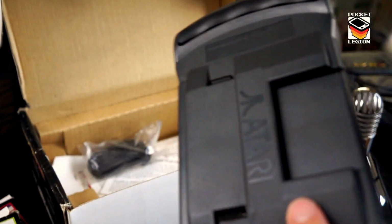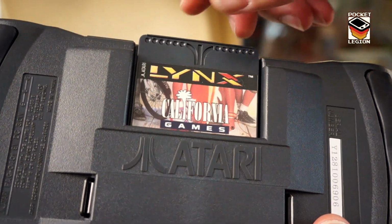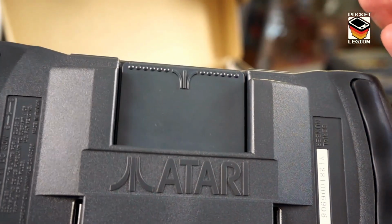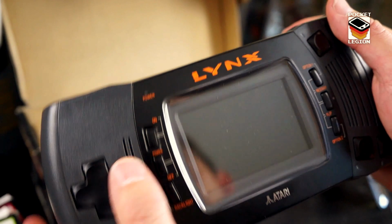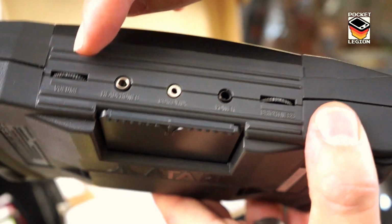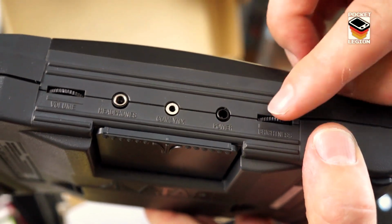So, kind of unusually for consoles of the time, you don't put the cartridge in with the box art facing out. For some reason, you place it facing inwards, which hides all the beautiful box art. But hey, it was the early 90s, beggars can't be choosers. Let's turn this on. Oh, sorry, we missed these little guys up at the top here. So here you have your volume, headphones, comm link, power adapter for an AC adapter there, and your brightness control.